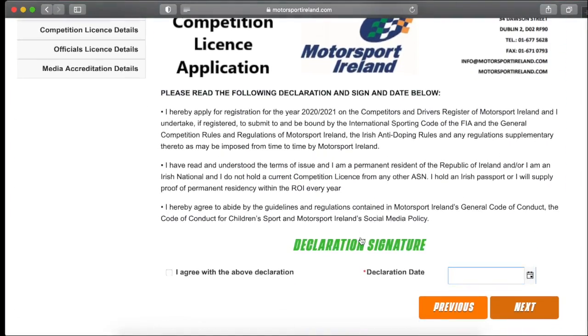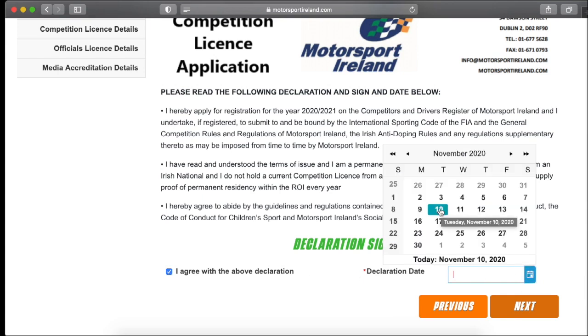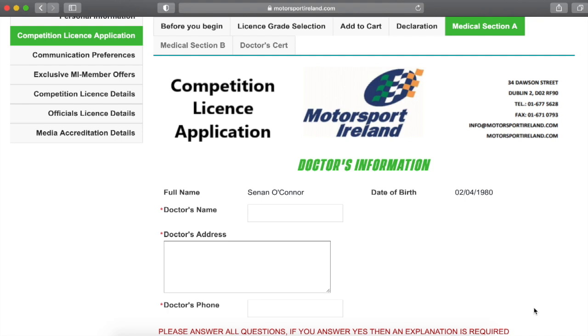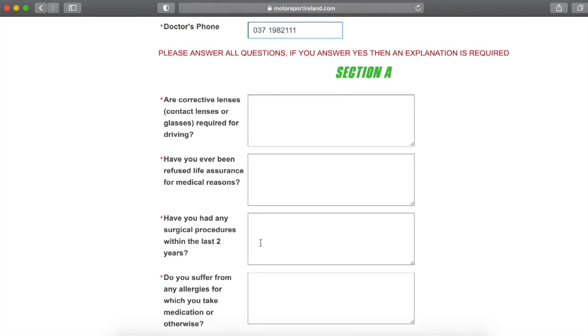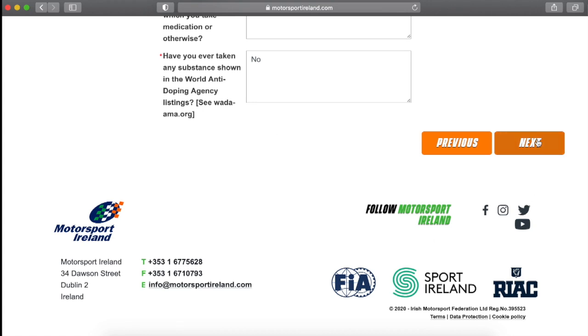Please read the declaration carefully, then click to agree, and then you can add the date here and move on to the next page. So this is medical section A. You've got to start with putting in your doctor's details here. The doctor's phone number. An explanation is required if you answer yes to any of the following questions. Read each question carefully and type your responses in the boxes. When you've answered all these, you can click next to move on.